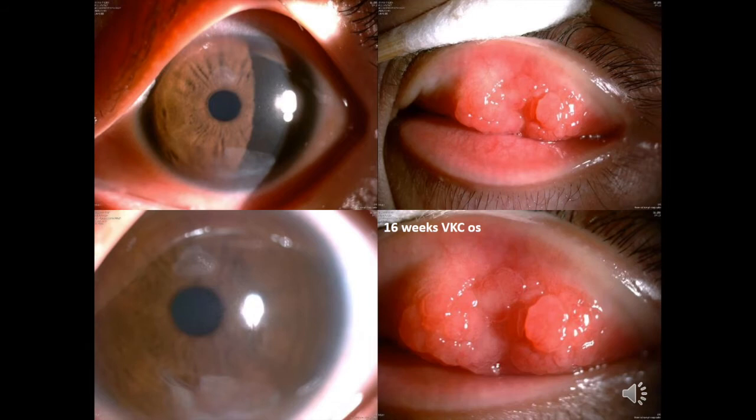You can see the left eye upper tarsal conjunctiva. You can see the giant papilla become much smaller. However, the protrusion of the upper tarsal conjunctiva is still present. But you can see the corneal condition is very stable. You have a residual opacity over the left eye cornea for this patient.